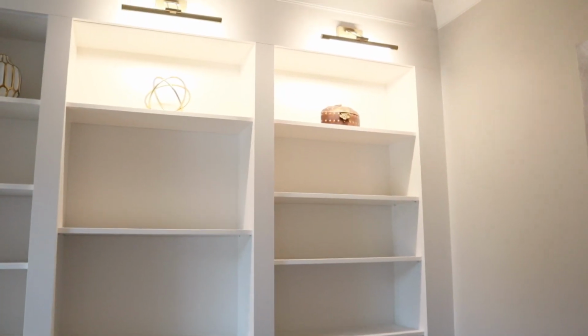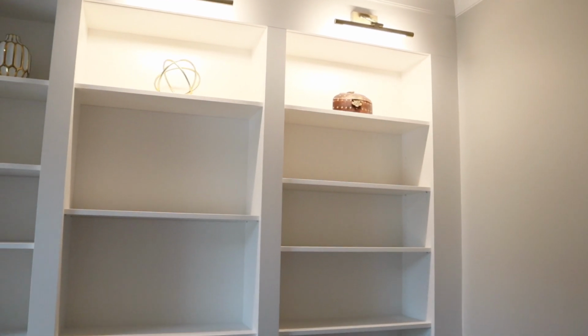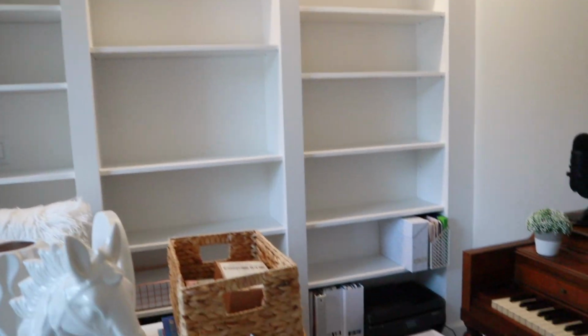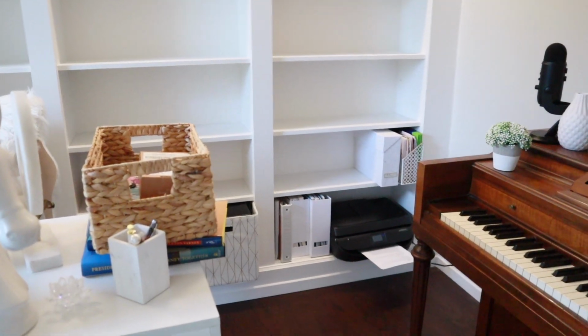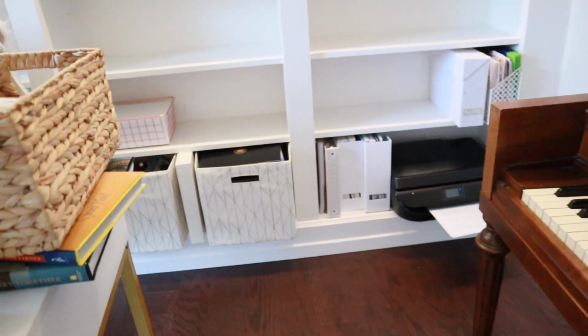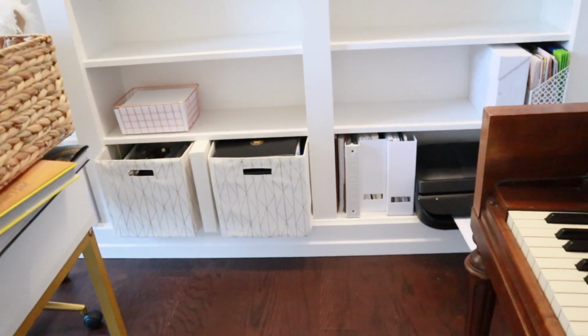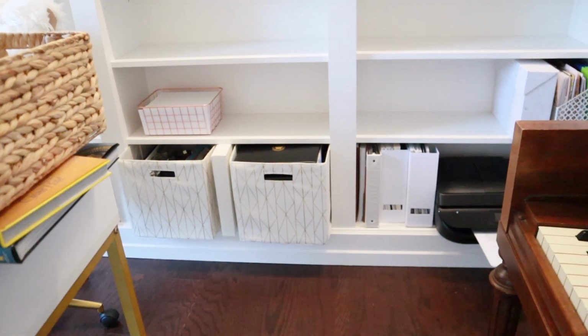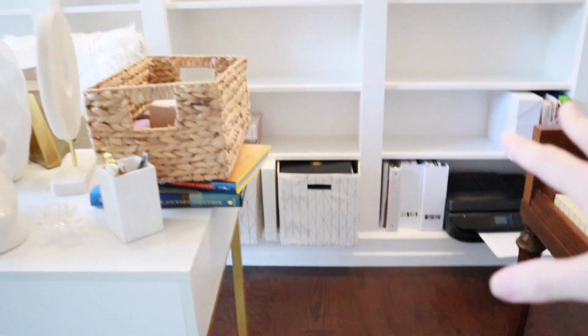I did leave the items on the top shelves because I plan to keep those there, but I will still dust those shelves because they need it. And then for the very bottom, I'm leaving that stuff as is because there's no reason to change that. And then I use these two little bins for storage of photo albums, and I've got some plugs that I store in the other one as well. So that stuff is gonna stay.